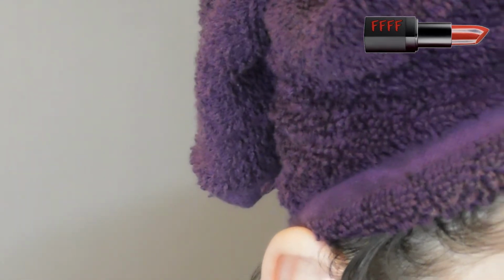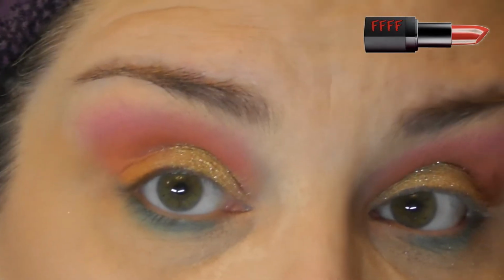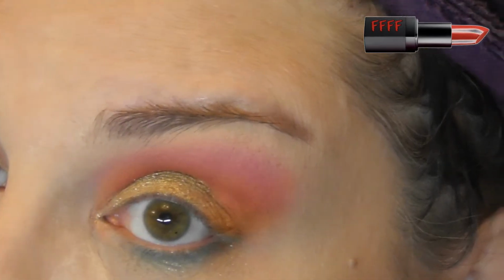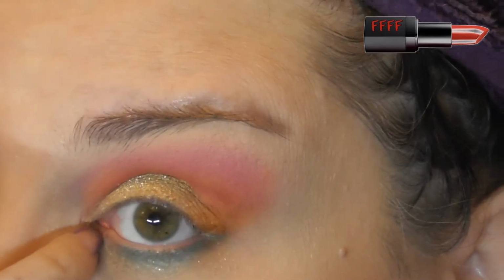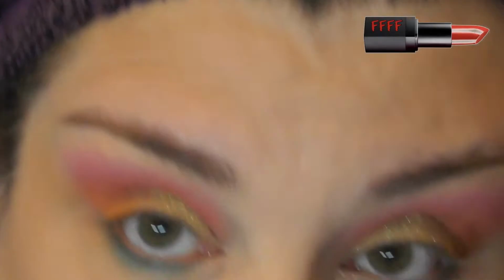Right, and I'm going to get, if I can find it, there it is, come on. I'm going to get a little brush like this. I'm going to pick up some of Divine, which is this gorgeous silver. I'm just going to lay some of that. Oh, got a bit of powder in there. That's a good start, isn't it? I'm just going to lay some of that silver around the inner corner here and just join it up with that blue on the bottom.